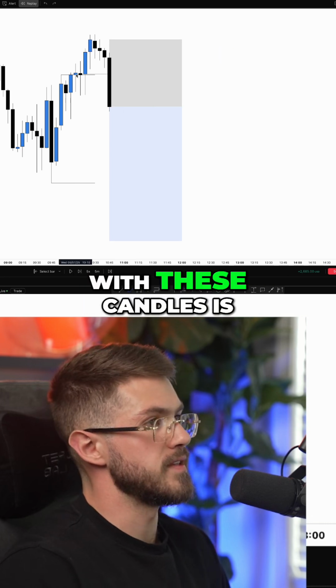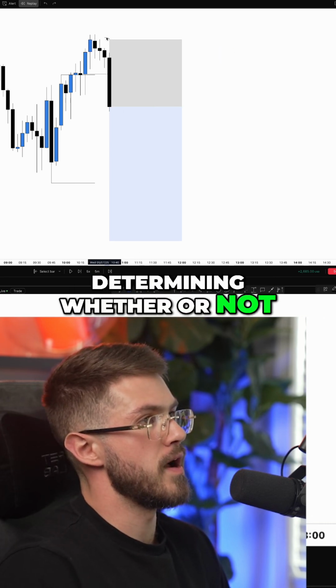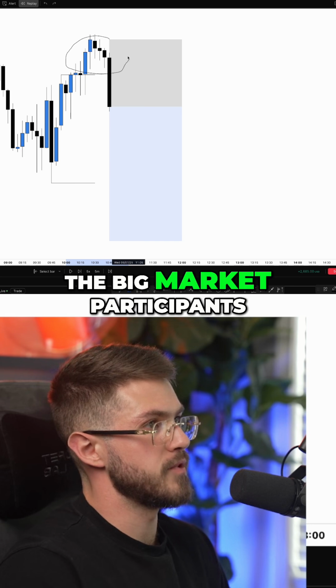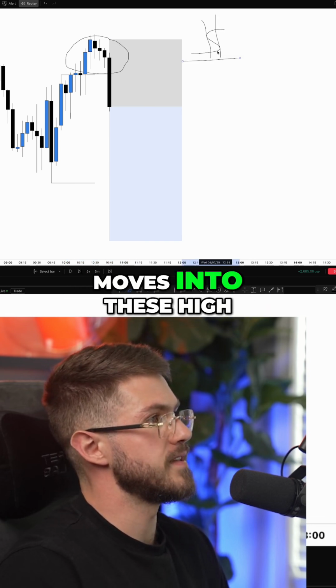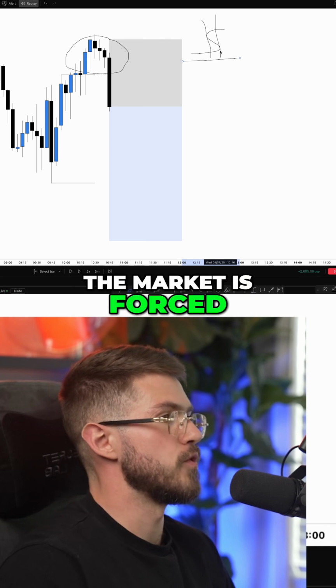Because all you're doing with these candles is determining whether or not the smart money or the big market participants sold where there was a lot of liquidity. Because once the market moves into these high liquidity zones, the market is forced to show you its hand.